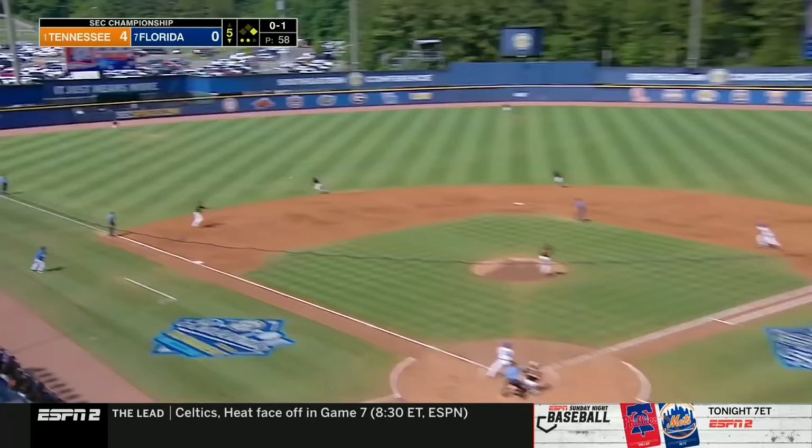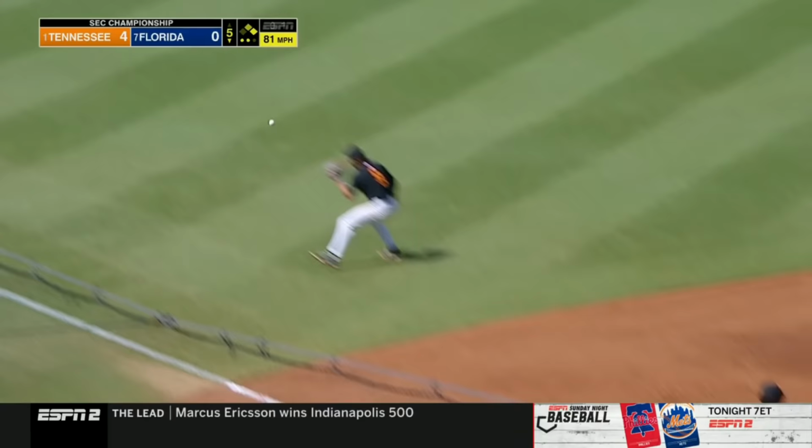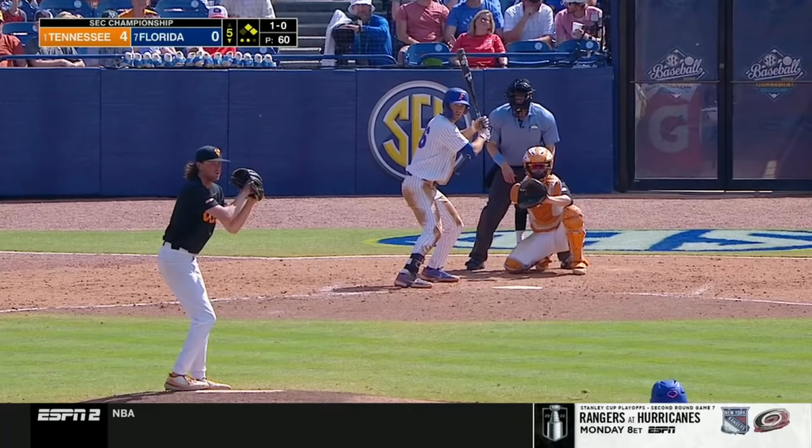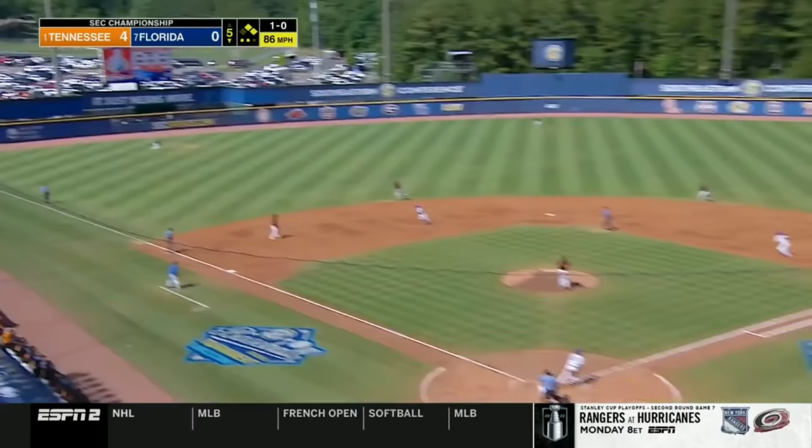And it's lined right over the head of Lipscomb. Wyatt Langford has his second hit. And Florida's got 2 on here with 2 out for Sterling Thompson. And he sends it to left field. Stevenson takes care of it to end the inning.